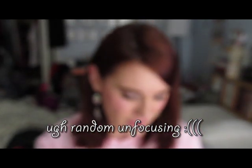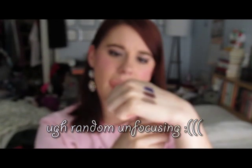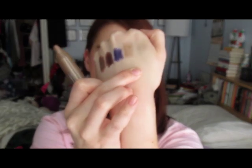Then this one is an MUA Color Blast eyeshadow tint, and this is in the shade A Girl Like Me. It's on this little barcode, and this is a pretty light, neutrally champagne-y taupe color. I haven't played with this. Jen sent me this, and I can't wait to try that out.